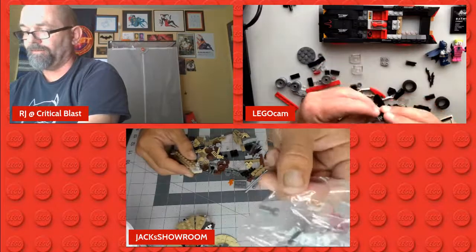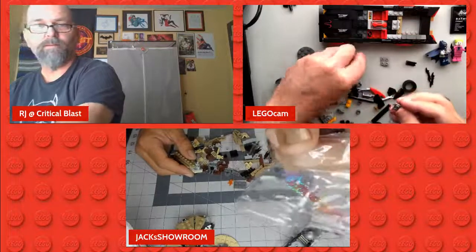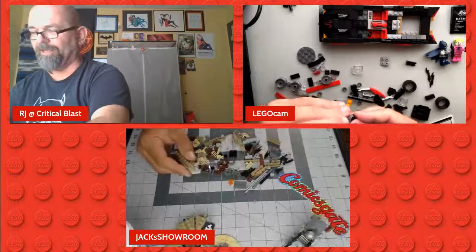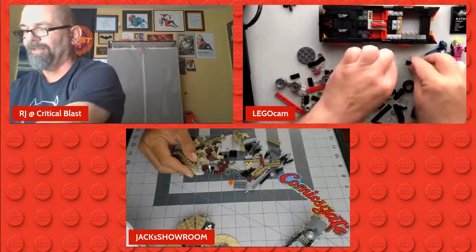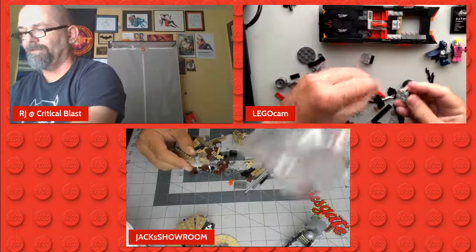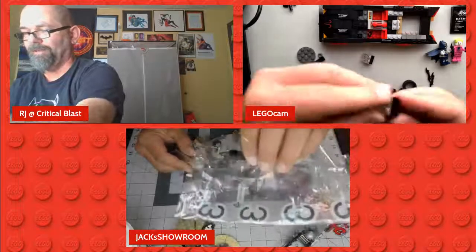I just remembered to double-check my bag, and look at that. Yeah, I am so good at throwing Legos away, guys. Never build Legos with me. If you do, stop me. Like, dude, Jack, check your Lego bag, okay? Well, we know you by now. I'm double-checking my Lego bags, okay? There's proof.